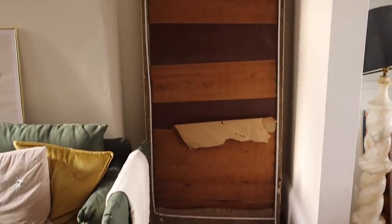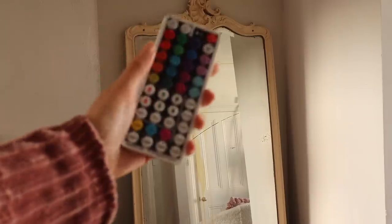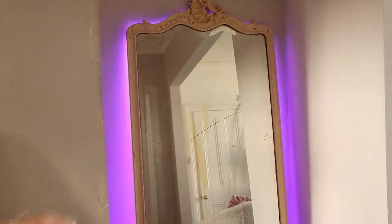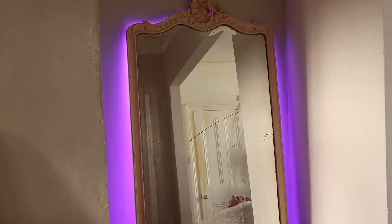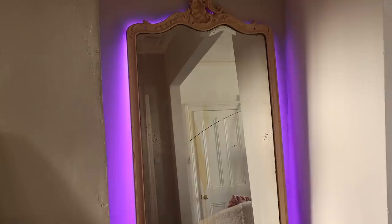Bizarre twist of fate, we have exactly enough to finish the entire mirror. Let's plug it in now, because imagine if for some reason they didn't work, that'd be fun. Okay, moment of truth. That's so cool. Green, blue, yellow, red, purple, pink. Oh my gosh, I love it. This is so good.